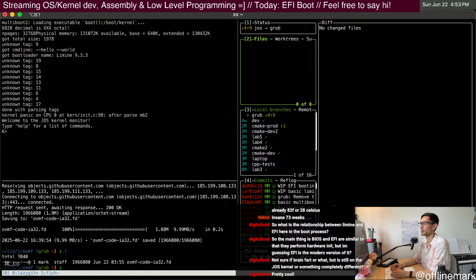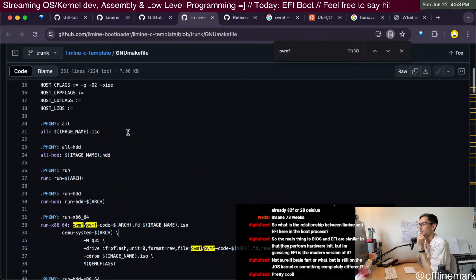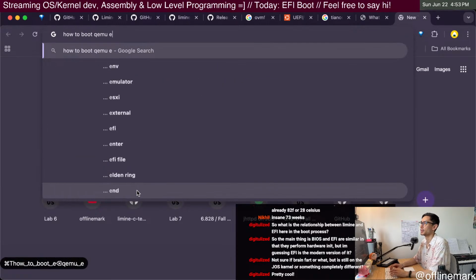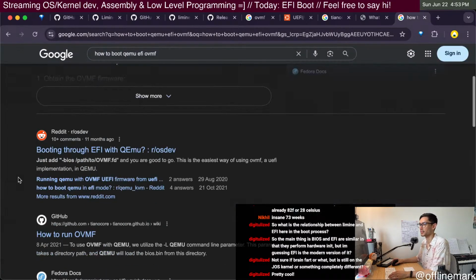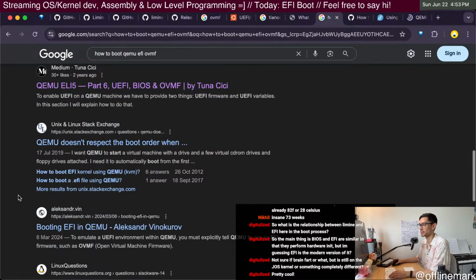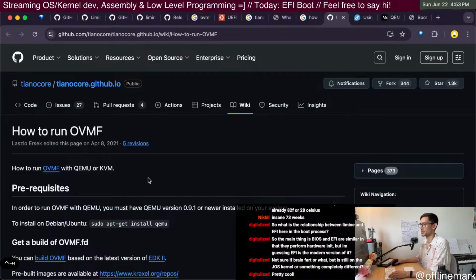So what do we do from here? Is that really all there is to it? I feel like I at least want to read a blog post or something explaining this. Or maybe just Google how to boot QEMU EFI OVMF. Are there any good posts about this? Okay, part 6, that seems comprehensive. I'll just quickly skim through what other people have said about the topic.